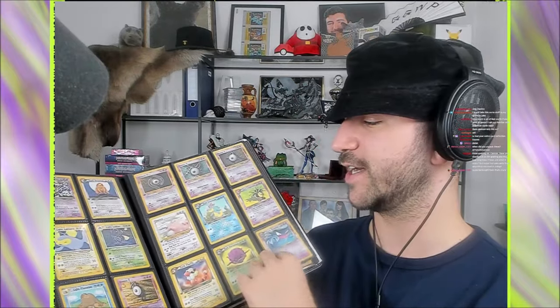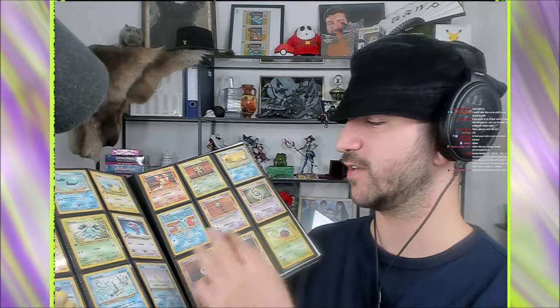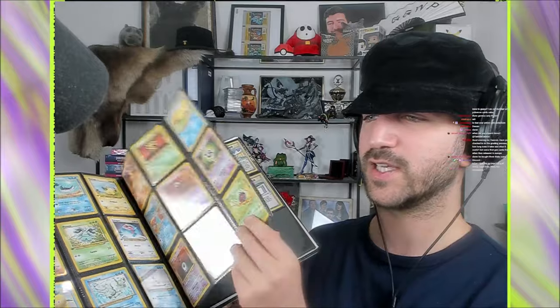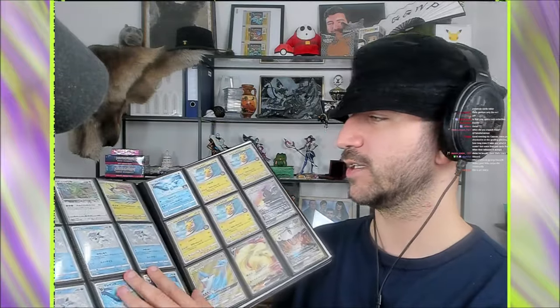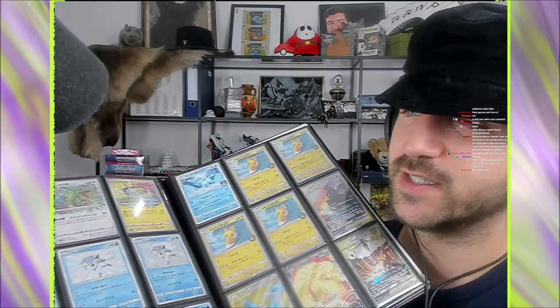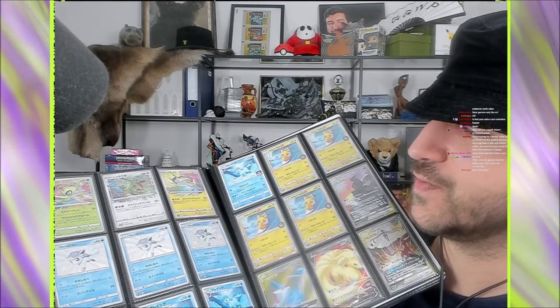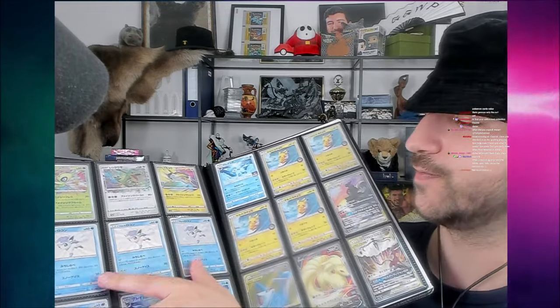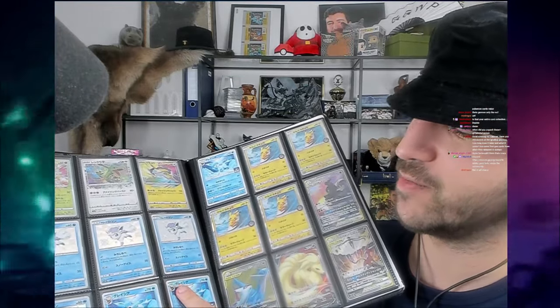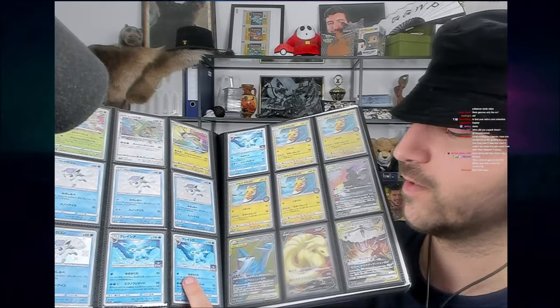So this is just the other Neo set, everything first edition. I just have all the non-chase cards. These are some cards that I invested in, in terms of like Japanese. These are like the rare color cards. Vulpix is a very beloved card. This is also limited edition.